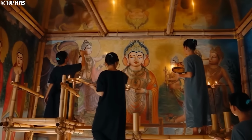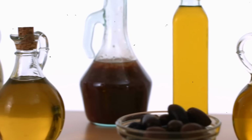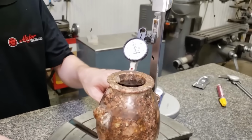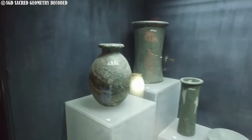The choice of alabaster was telling. Prized for its ability to keep contents cool and uncontaminated, it suggested that whatever lay inside was meant to be preserved with utmost care. When researchers at the Egyptian Museum of Civilization decided to study the vase, they faced a challenge.